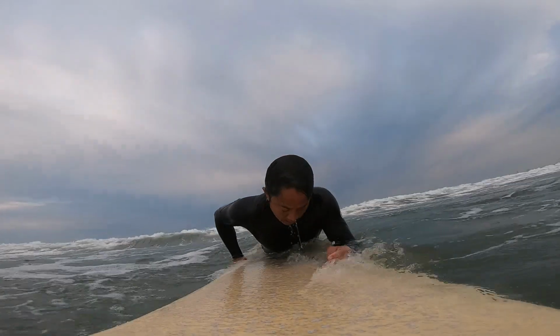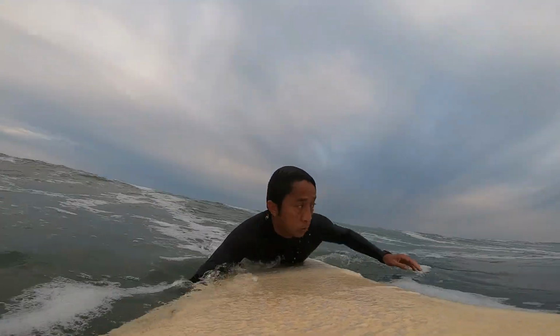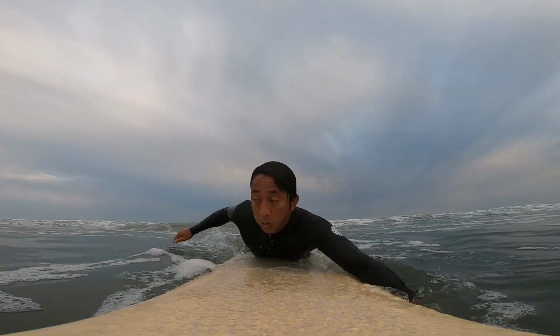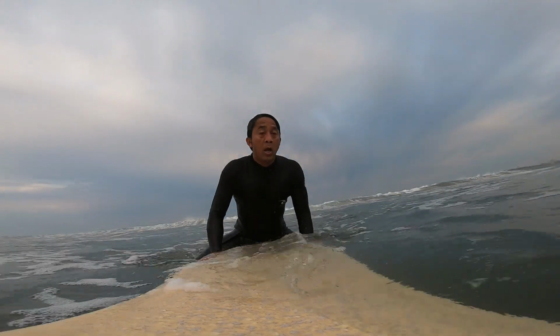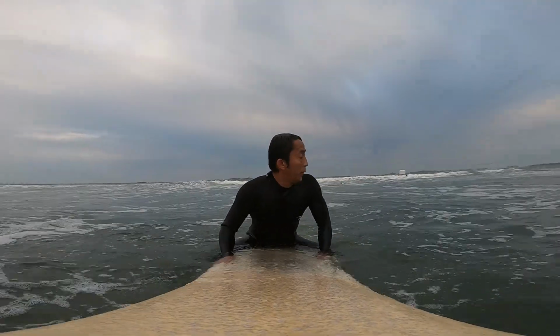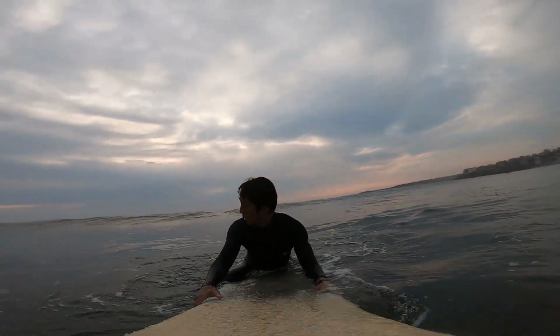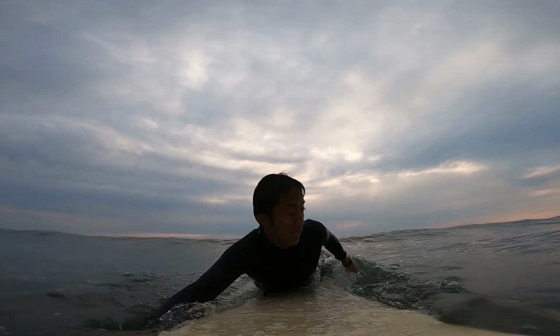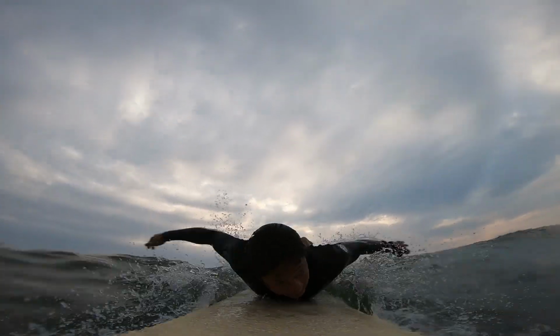I had to look for white marks left by the white water from prior waves to show where the peaks were, and I also had to watch out for set waves, larger waves, that came in and would break out further into the ocean. So in order to position myself where those waves were breaking, I had to paddle to the left, to the right, paddle outbound and inbound as well, so it was a lot of work.